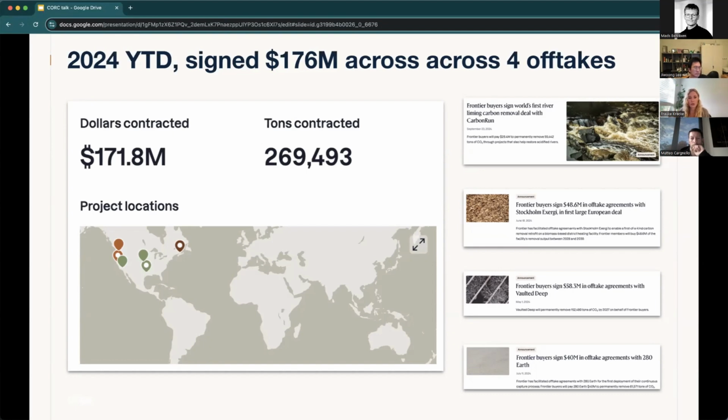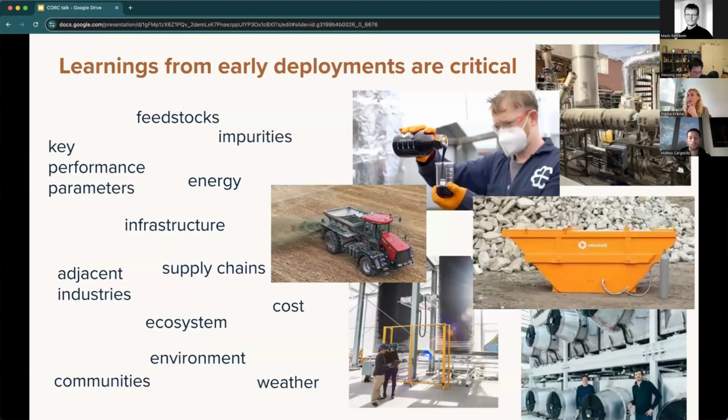Carbon Run, I'm going to talk about more in a second too, which is a really exciting first river alkalinity enhancement deal, which feeds into ocean alkalinity enhancement. Super exciting to be closing that, and I'll talk a little bit more about that in a second.